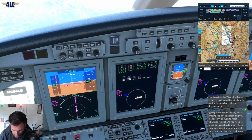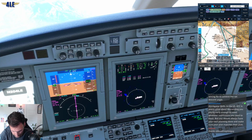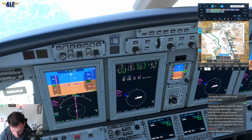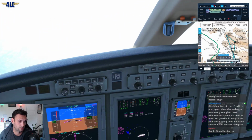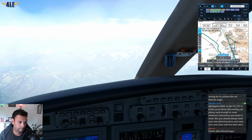Oh yeah, that's better. Okay. Sweet. CGMWT, Seattle approach, Seattle altimeter 3008. Descend and maintain 5,000, fly present heading. That's vectors, visual approach, runway 34 left.